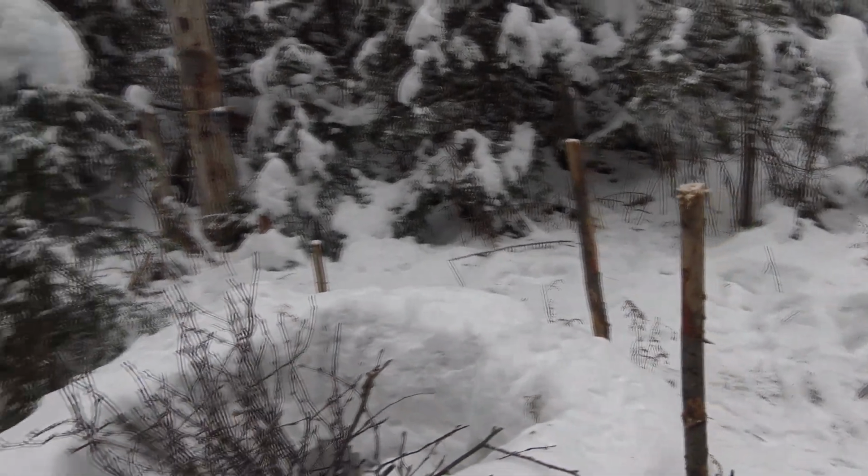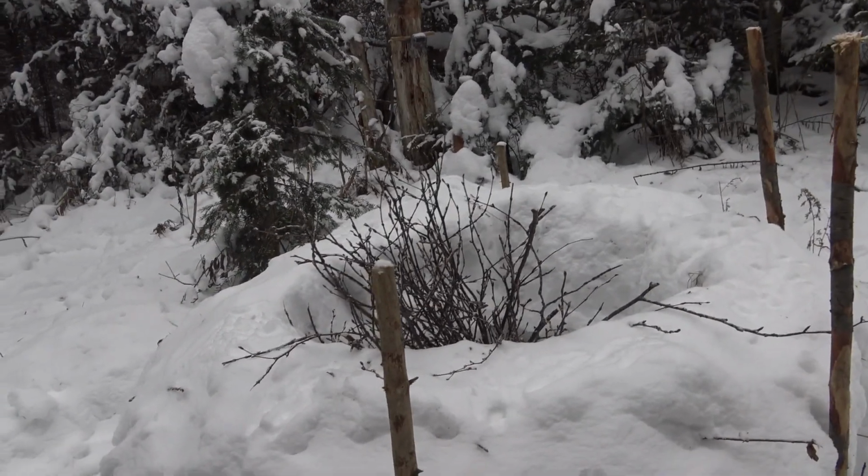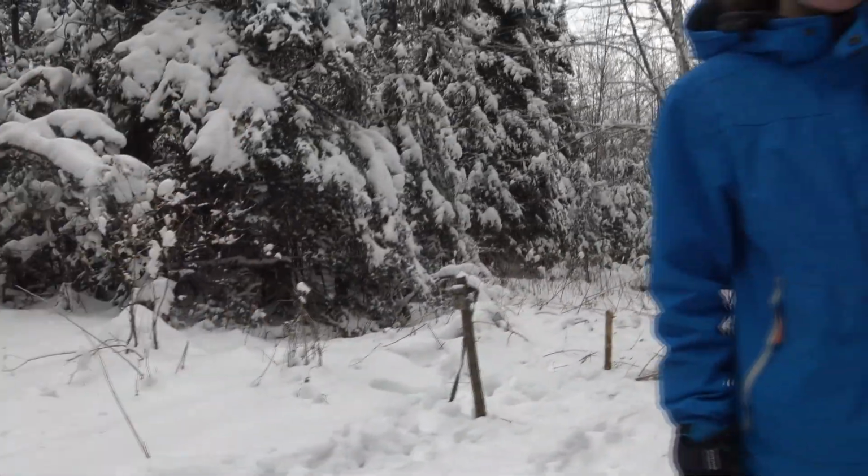How many do you think there were? How many hares? At least one. I think there were two or three. Maybe two. Well, you know how we'll know, Chris is going to have them all on those cameras. Let's head out of here.